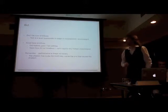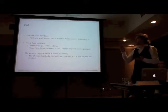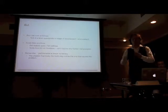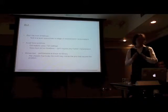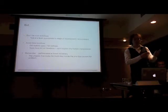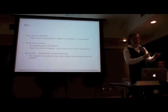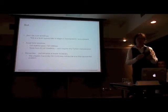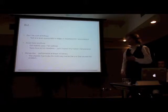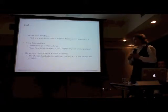But, having said that, don't be over-ambitious with this. You've got to test at a level that is appropriate to where you're up to in the development process. So don't be testing your full performance acceptance tests at the point when it's only half developed, or you're testing on a pre-production or development system that's obviously not going to perform. I would say set realistic values as well. It's very easy with performance problems to get false positives.